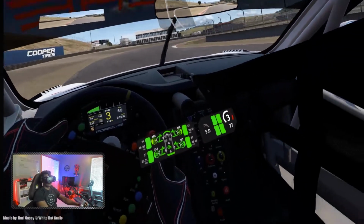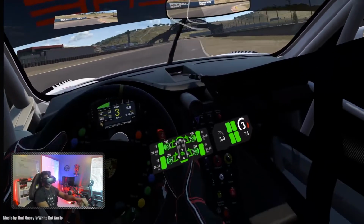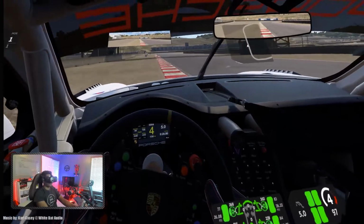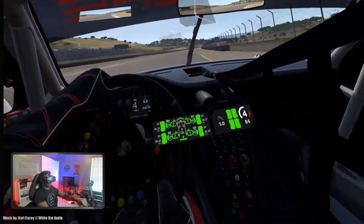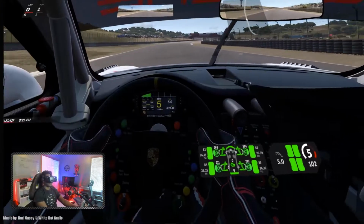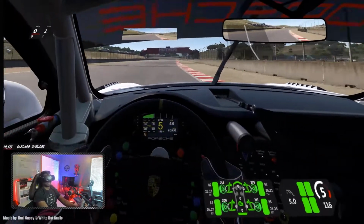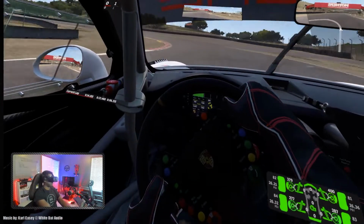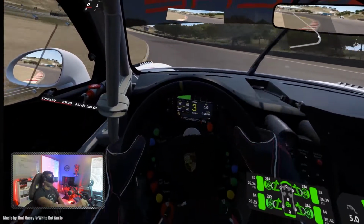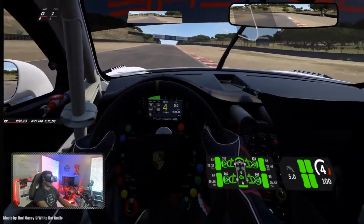I have a hunch that most drivers will be able to get up to speed a lot faster in VR because you're dealing with more one-to-one as to what real life is like in terms of your visual. Be able to look around you, see the interior, see the apex a little better. Your depth perception is going to be better.